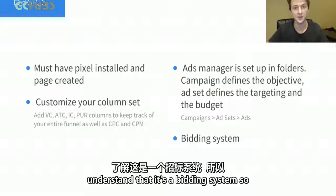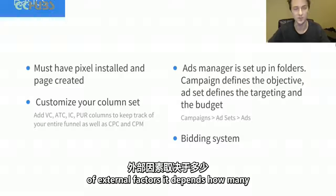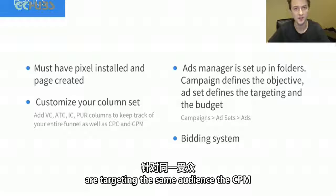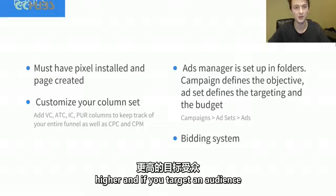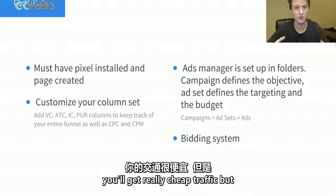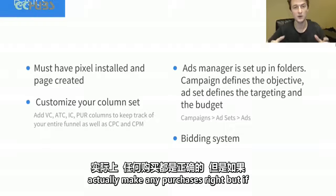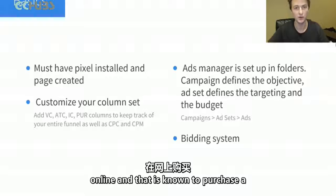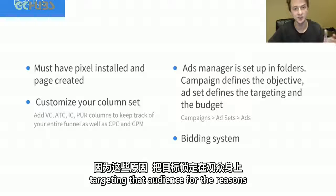Another thing is you need to understand that it's a bidding system. So Facebook ads doesn't really provide consistent results because there's a lot of external factors. It depends how many people are targeting the same audience as you. So if there's a lot of people who are targeting the same audience, the CPM for that audience, which is the cost per 1,000 impressions, is going to be a lot higher than if you target an audience that no one wants to target. So that's why if you target worldwide, for example, you'll get really cheap traffic. But that's because no one wants to target that audience because they don't actually make any purchases, right? But if you target the United States, for example, which is an audience that spends a lot online and is known to purchase a lot of things, the CPM is going to be a lot higher because there's a lot of people targeting that audience for the reasons I just mentioned.